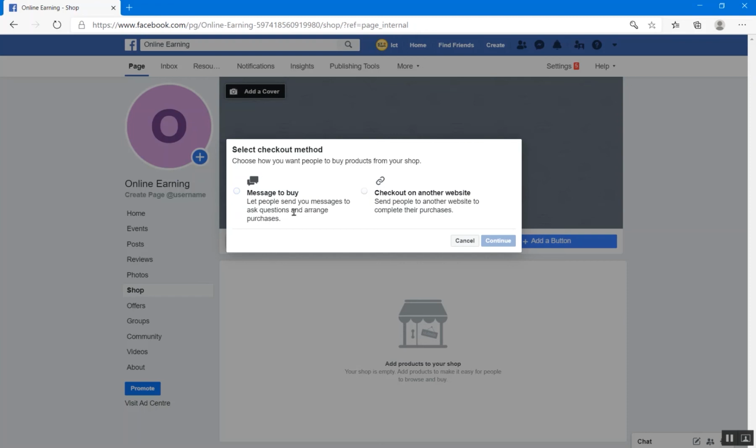So this is one option, that if you select this option, your customer will message you on the Facebook and they can ask questions about different products. You can respond to them through the Facebook Messenger, and then you can engage them, and finally when they place the order, you have to keep track of those orders, which you can do through an Excel file or any other mechanism you may prefer. So this is one option, and this is the second option, that checkout on another website.